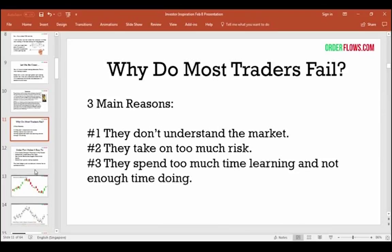And what I'm talking about there is spending years in sim. At some point, it's fine to practice, but at some point, you've got to put money on the line and learn how to trade with real money. And again, number two, taking on too much risk.